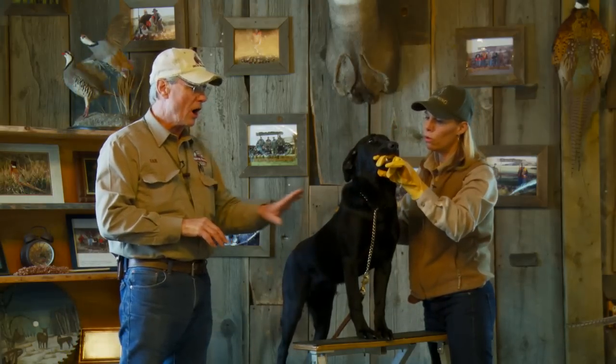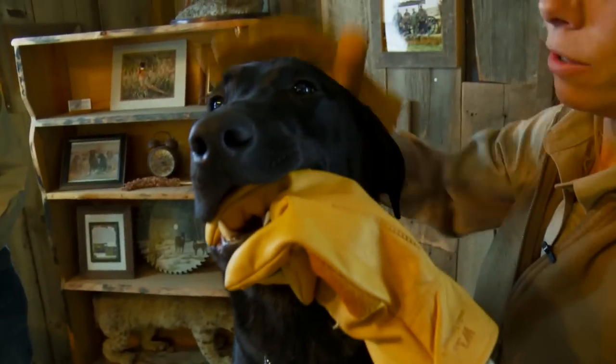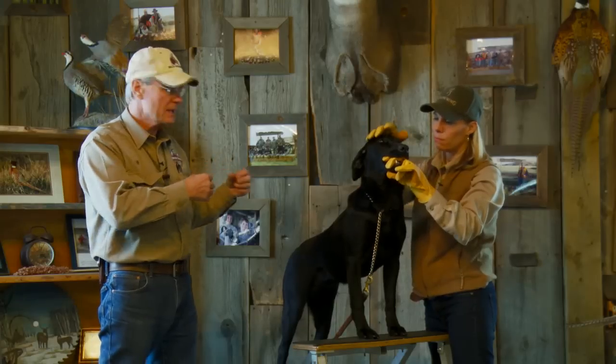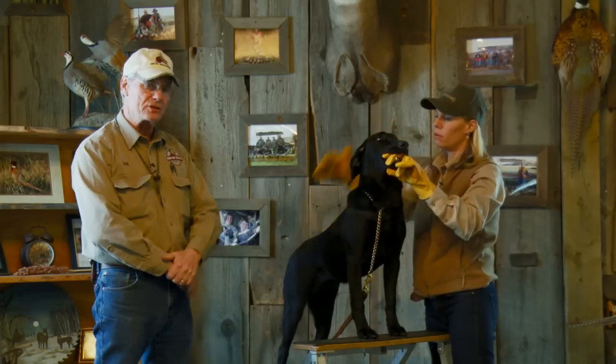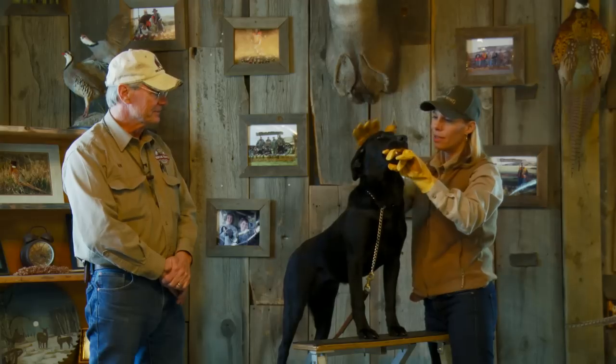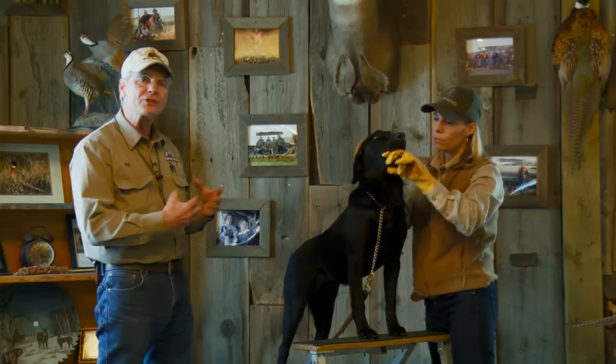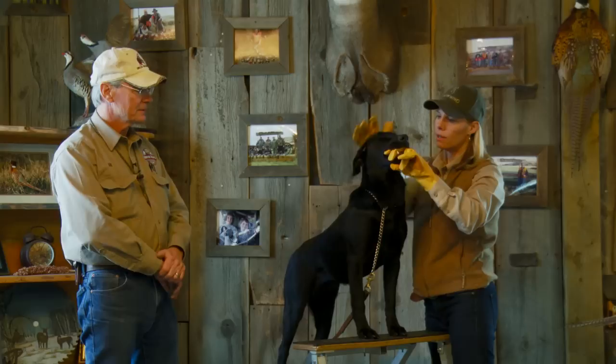Get the puppy's mind off of the fingers that are in her mouth. When you're touching her someplace else on her body, her mind will switch over to where that movement is, thus making it easier for her to understand she must hold the fingers. Good. Hold. Very good. Now you see how much calmer she is now? Because Cynean has taken control of this situation.